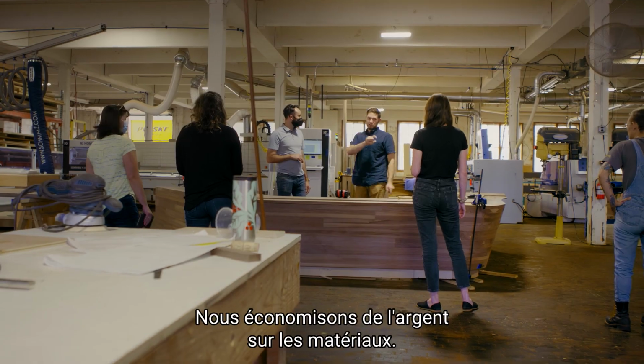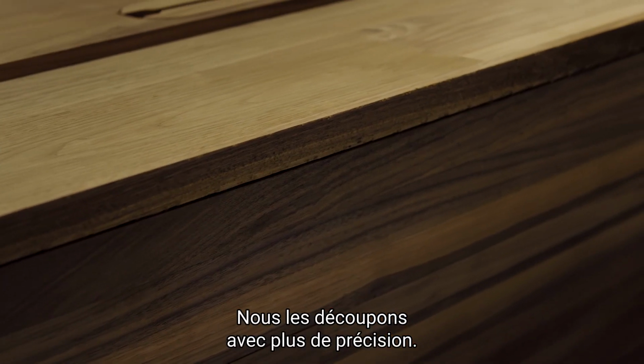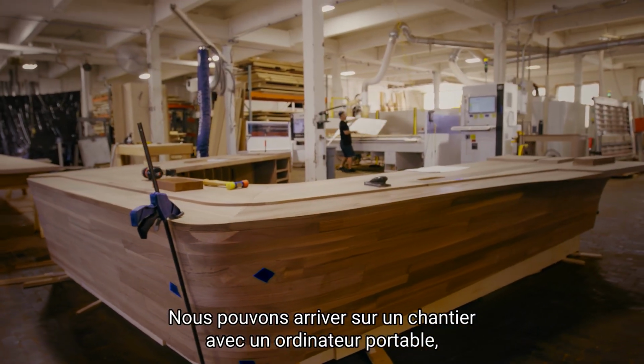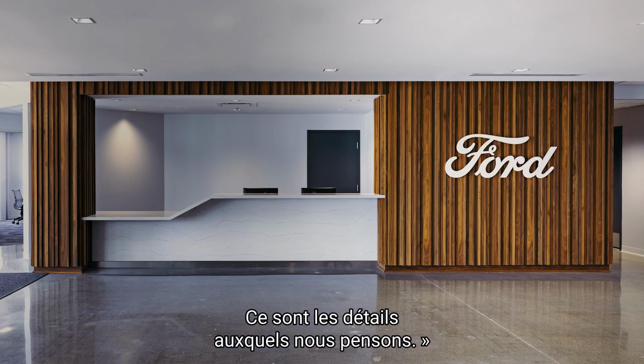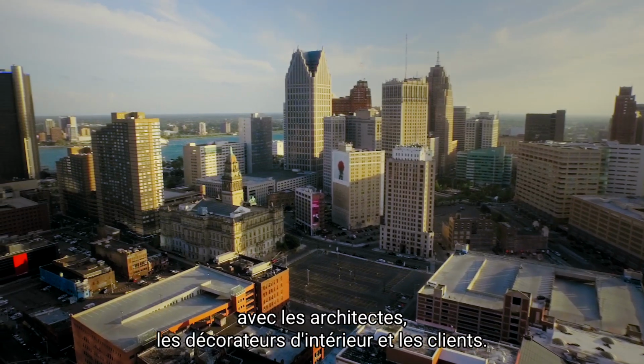We're saving money on materials, we're cutting it more efficiently, it's cut more accurately. It's helpful too, we can show up to a job site with the laptop and open up a 3D model and say, this is what it looks like, these are the details we're thinking. Fusion 360 allows us to work directly with architects, interior designers, and clients.